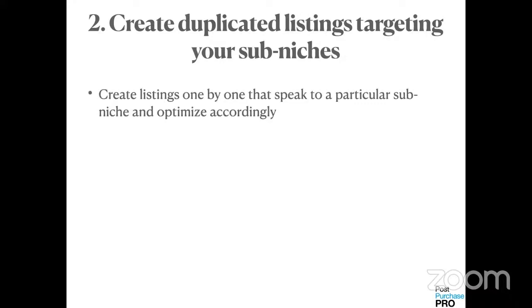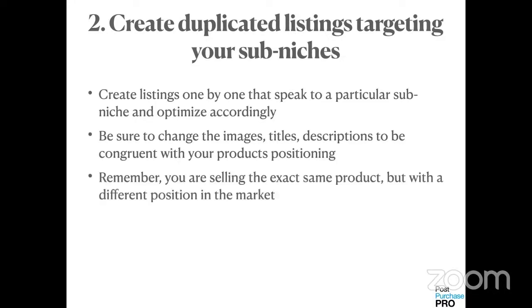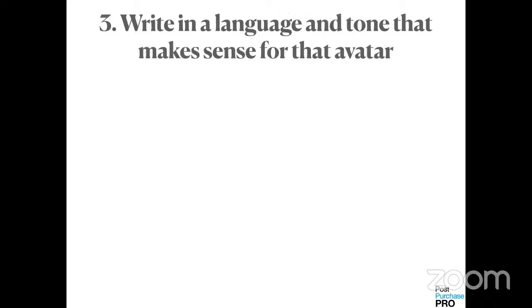Create listings one by one that speak to a particular sub-niche and optimize accordingly. Be sure to change the images, titles, and descriptions to be congruent with your product's positioning. And remember, you are selling the exact same product, but with a different position in the market, like marine grade or industrial or restaurant quality or kid friendly, right? Senior friendly, travel safe. And the list goes on and on. You have to speak directly to your specific customer.